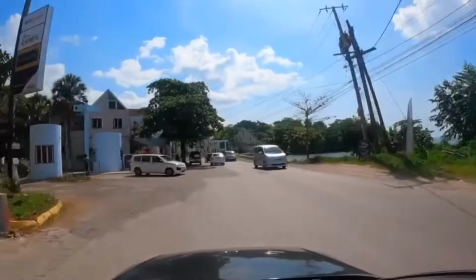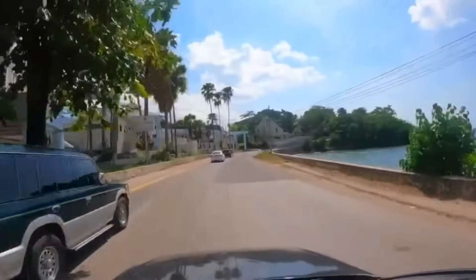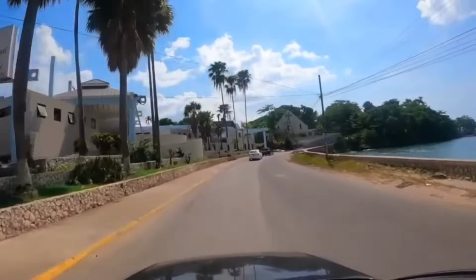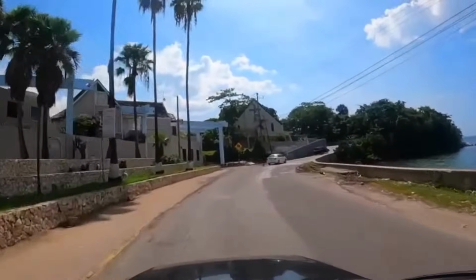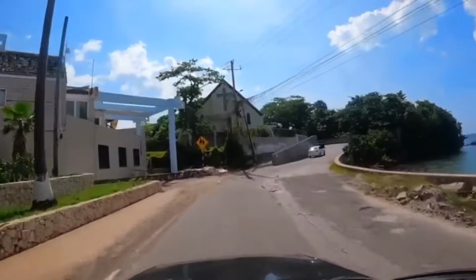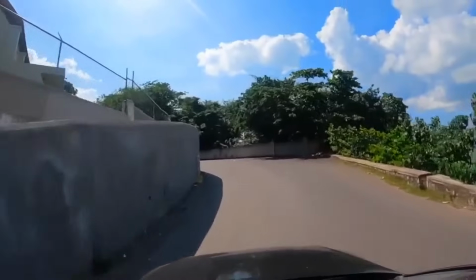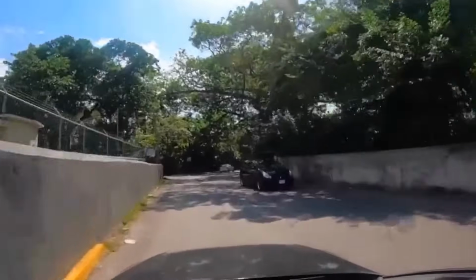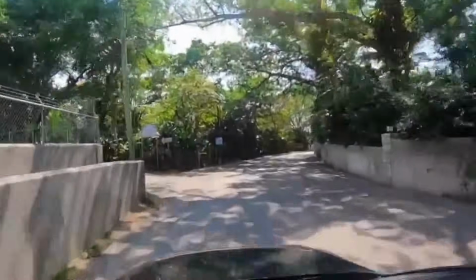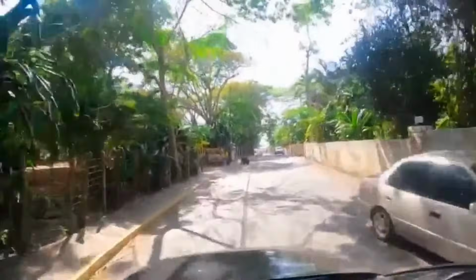And then we're coming up on what used to be the High-Low Value Master NCB Plaza, but NCB and High-Low moved. So that's no longer there, and that place is being refurbished. And this is called Church Corner. As we move through the West End.